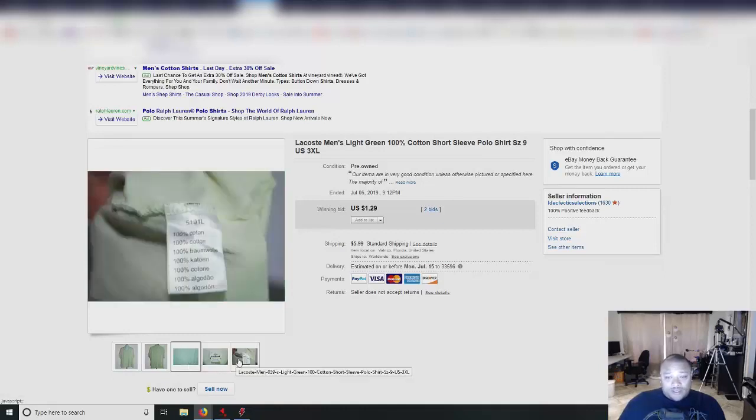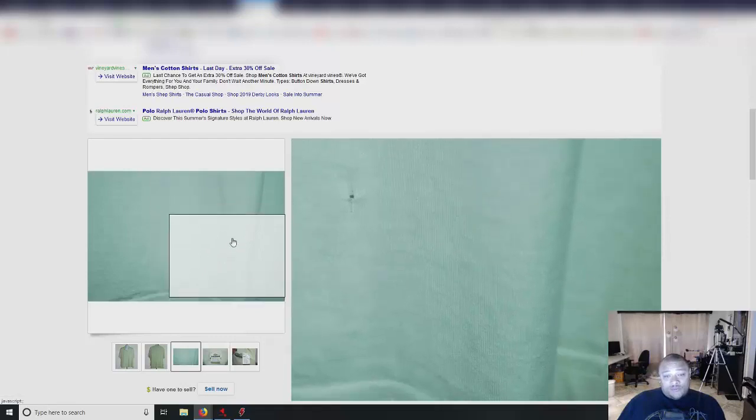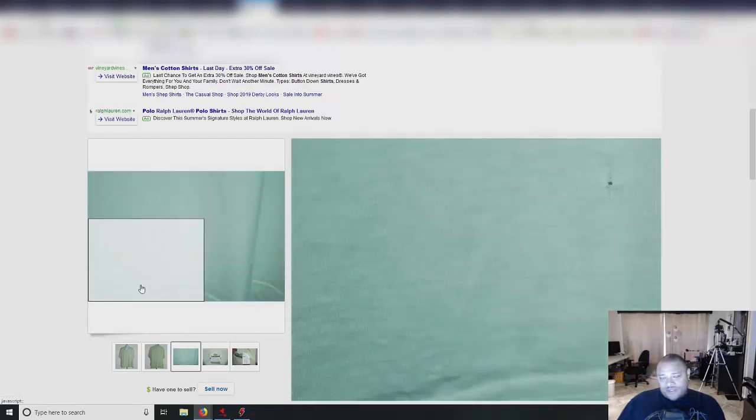So therefore we had to auction it off, and as you can see, we only sold it for $1.29. This was starting off at 99 cents with $5.99 shipping, so definitely a loss there. So to go back, oh yeah, it says 3XL right there. I was about to tell you it's a 2XL, and it actually says it right there. Anyway, to go back to what we said earlier in the video, it'll probably be easier, and we'll save ourselves from losing any more money, by just redonating this back to Goodwill or something to that effect.